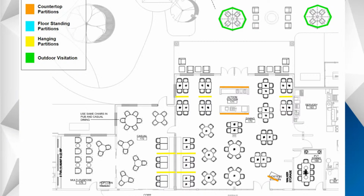And then towards the back of that dining room, we have an action station. That's when we have a chef come out and do some food presentations. This is also where we lay out perhaps the brunch line, so you walk up and order your omelets and your waffles. So it's really great to have that protection there as well.